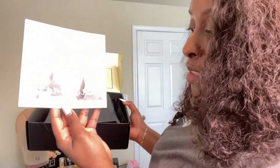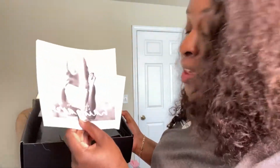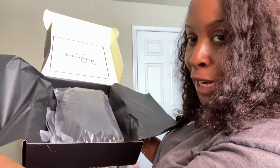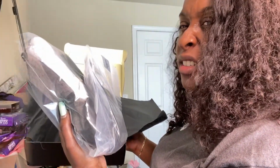It comes with this little guide on how to properly take care of the hair, which is super important if you want the hair to last. But it also talks about their other products and other details. And then we open this beautiful, beautiful wig waiting for me. Let's get a closer look, shall we?